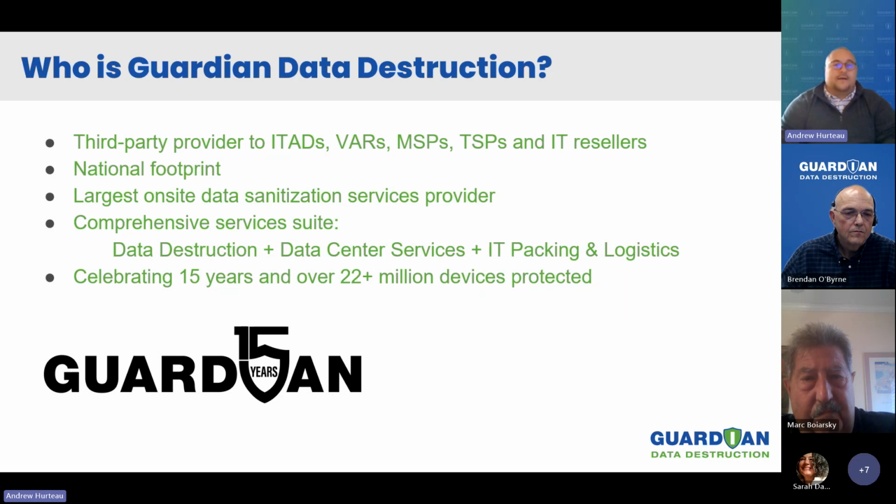We offer a full suite of complementing services that allow us to provide you with a one-stop solution for your on-site engagement needs, from the everyday shred to the everyday decom to complex and tailored solutions that require all sorts of different service verticals, all in service to getting you and your clients over the finish line. As of late, we've celebrated 15 years with more than 22 million devices protected.